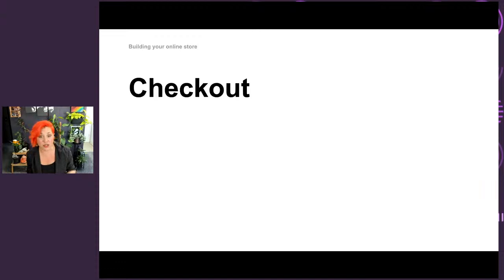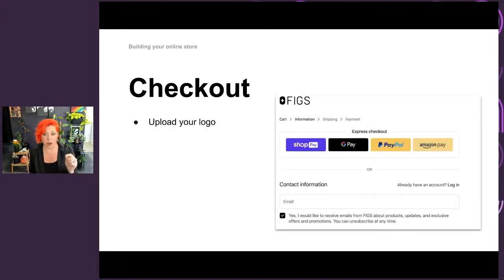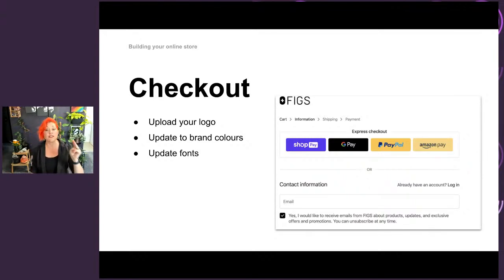There are a few things you can change in your checkout to create brand consistency. First, you can upload your company logo. You can change the colors of the checkout elements to match the color palette of your store. You can change the fonts to match the same style as your website. But again, use simple, easy to read fonts here. Your goal is to have a distraction-free experience for your buyers.